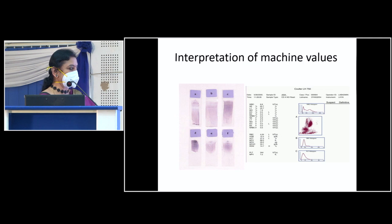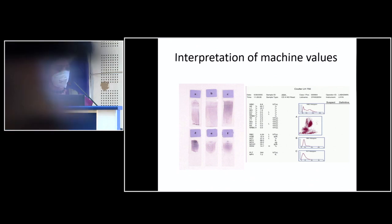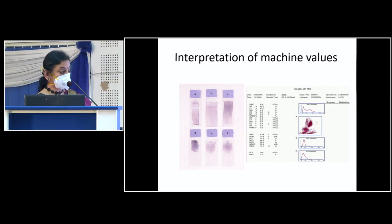Before, we all had access to peripheral smears. Now we have machine printout. It's beautiful to look at machine printout to get your clues. This is the red cell histogram. The MCV should be 76 to 96, so there is a peak here. This is the platelet histogram. Mean platelet volume is 7 to 9 femtoliter. It's here. So if I have giant platelets, the curve will move to the right. So that means I know it's not a marrow problem.